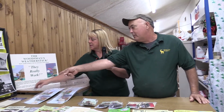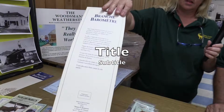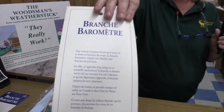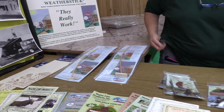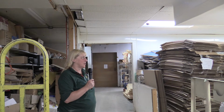We do sell the weather sticks all over the world, and we've had them translated into French. We've also had, I think, Danish ones, and so we do ship those all over the world, and it's our number one seller. My fudge timer is going off. Okay, we're going to start the tour now.